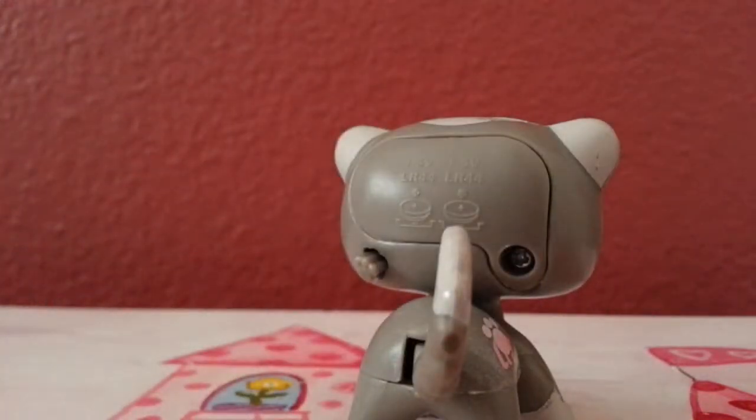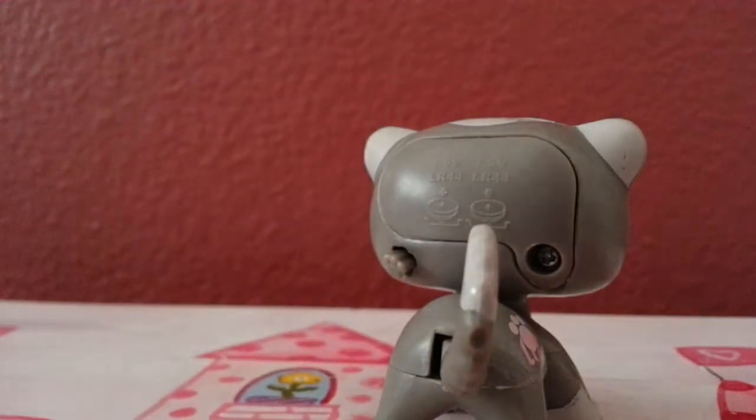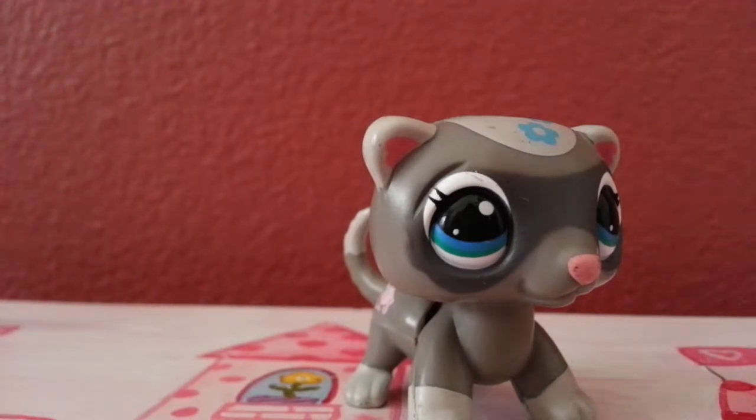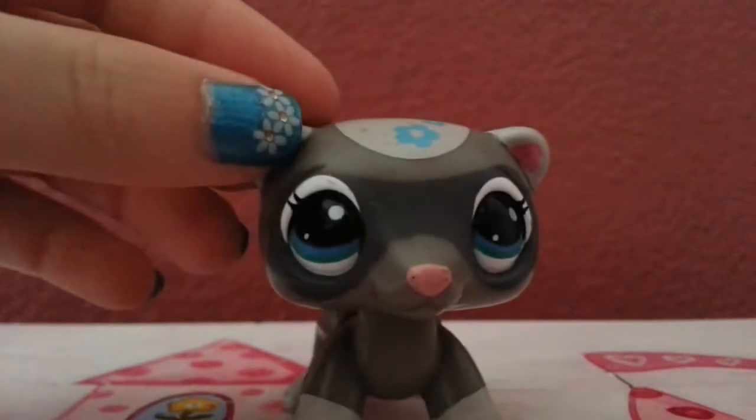I bet you're thinking, what about walkables? I only have one. One second. I only have one walkable. My throat really hurts right now. Okay, let me cough one last time. This is my only walkable that I have. Okay, there we go. This cute walkable ferret.